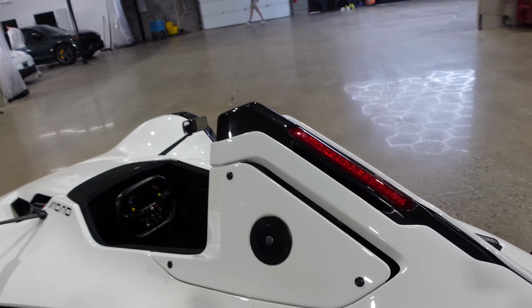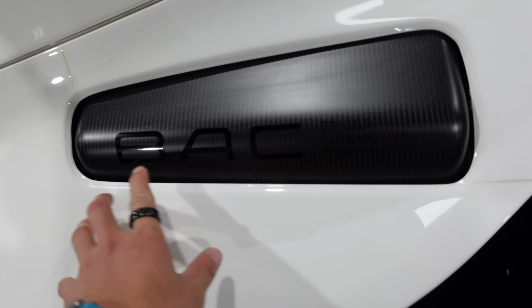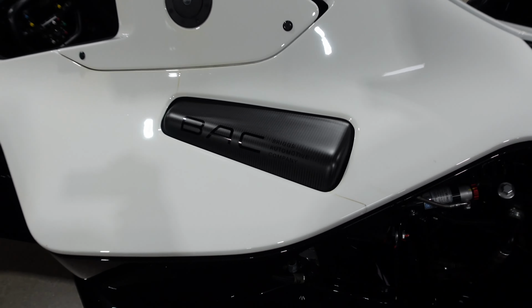We have the third brake light up here. This is the fuel door. We have the BAC logo right there on that piece of carbon fiber.